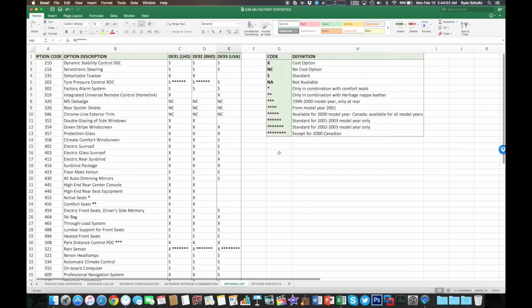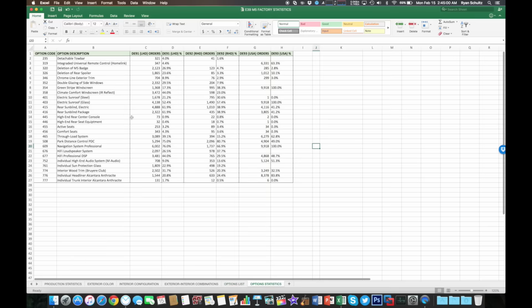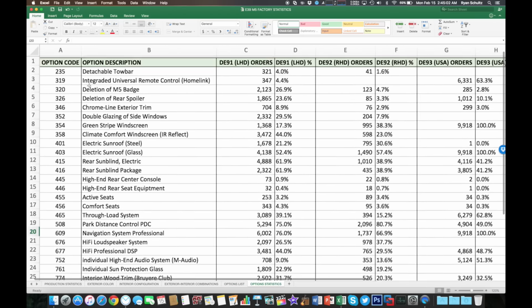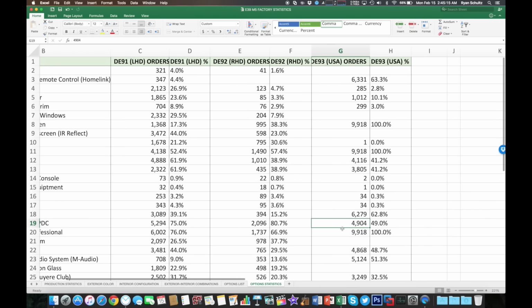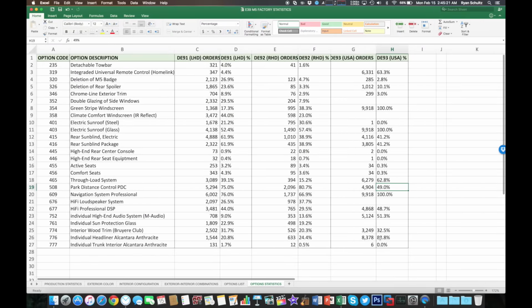And then we've got 5 asterisks, which means that was available for the 2000 model year and for Canada and all model years. These are like BMW private stats that have been compiled into a document now. So for anybody that owns these cars, it's kind of cool to look at. Then we've got option statistics. So cars with PDC, option 508, in the United States marketplace, 4,904 were optioned with it, 49% with PDC. So that's cool to see.